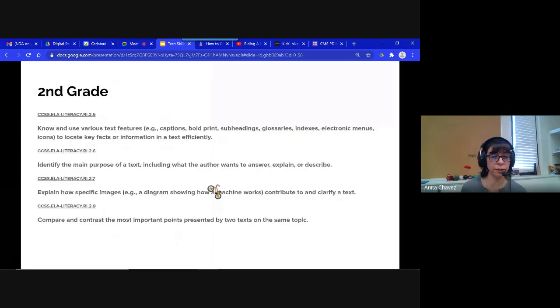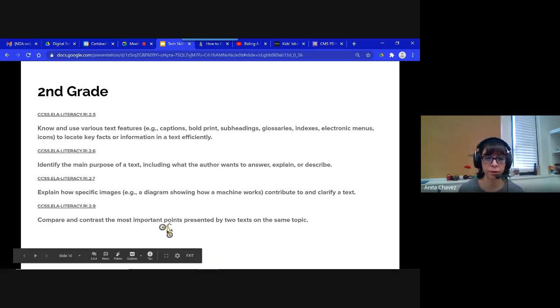And we have our second grade standards. Know and use various text features, and that's captions, bold print, subheadings, glossaries, indexes, electronic menus, icons to locate key facts or information in a text efficiently. Another one is identify the main purpose of a text, including what the author wants to answer, explain, or describe. And we've added a few more standards in second grade here. So it's explain how specific images, such as a diagram showing how a machine works, contribute to and clarify a text. And compare and contrast the most important points presented by two texts on the same topic.